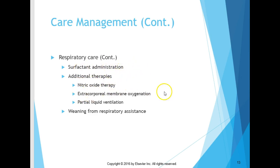Additional therapies: nitric oxide, ECMO, extracorporeal membrane oxygenation. ECMO is a very serious heart-lung bypass. And babies will stay on this until we can get whatever corrected. A lot of times it's meconium aspiration, or they have some type of major problem. It's super expensive. We only have ECMO at a couple of hospitals, UF Health downtown and at Baptist, because these are very high-risk places. Partial liquid ventilation. This is just delivering oxygen in a liquid form, and it's not used very much.